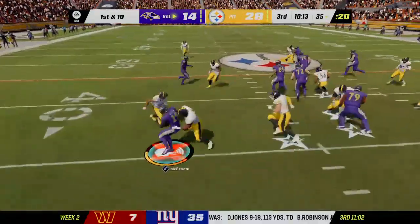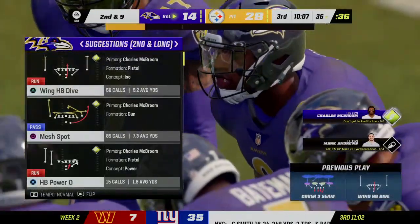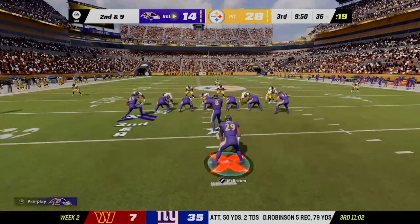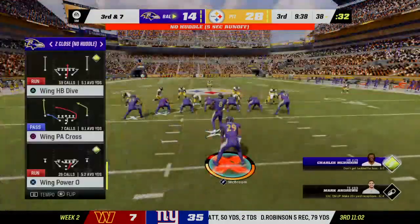On first down, they'll go to the ground attack. And this defense not giving him anything there. Maybe a yard up to the 36. Here's 2nd and 9, just a yard on that last run. Yeah, things were pretty stacked up there in the middle of the line. A lot of bodies, not much space. I think ultimately he was fortunate to get anything out of that run.